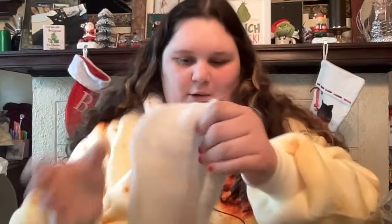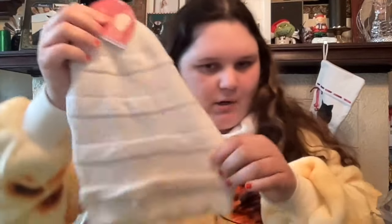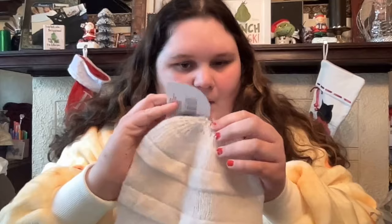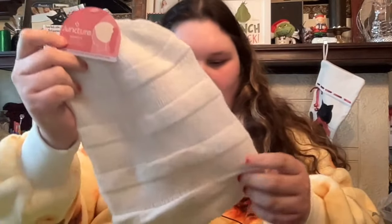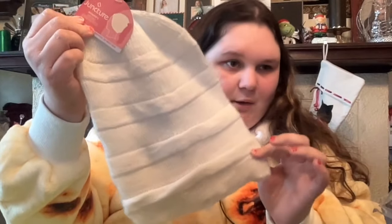So yeah, that is the first category out of the way with stationery. So now we're gonna jump into hair, makeup, and all that. First I found this Juncture little hat, but it's not just any hat. It has a hole for your ponytail, which I can't, it hurts to wear ponytails on top of my head, but still, just to pull it through. So I thought this hat that you could put your ponytail through was pretty sick, so I got her.